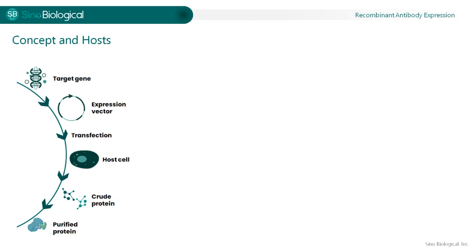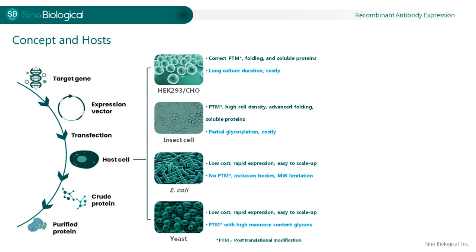and we insert them into an expression vector, and then we figure out a way to transfer these expression vectors into a host cell, and we let the host cells do their magic to create a crude protein or antibody preparation. Then we can extract the antibody of interest from the mixture using purification techniques. Common host cells used for recombinant protein expression are listed here. Each of them has its characteristics, and some have their pros and cons, if you will. And we routinely use all these platforms for recombinant protein expression.